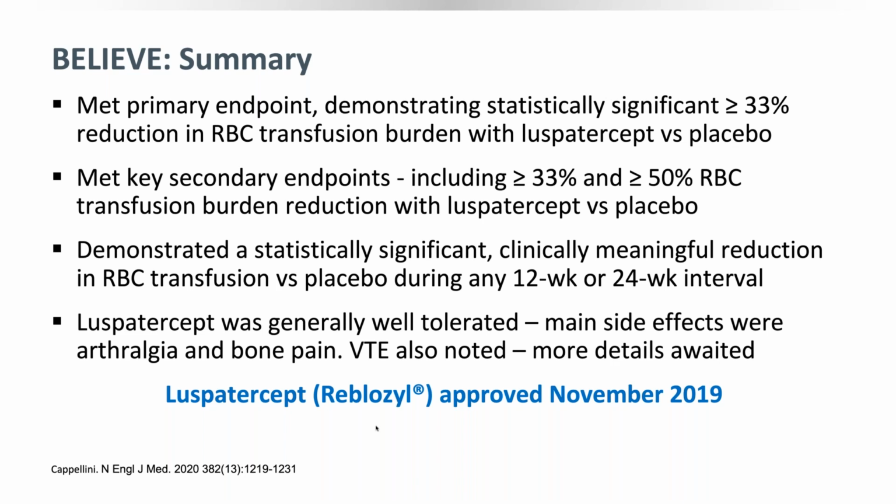And so as a result of that trial, Reblozyl, which is the trade name for luspatercept in the US, was approved in November of 2019.